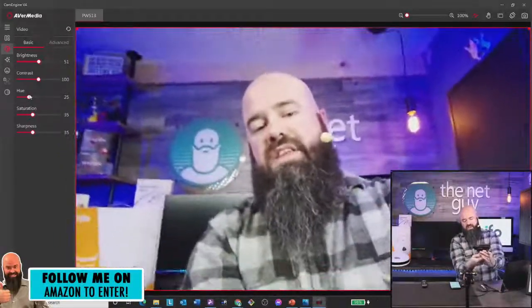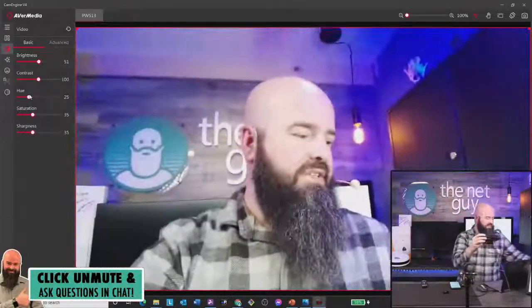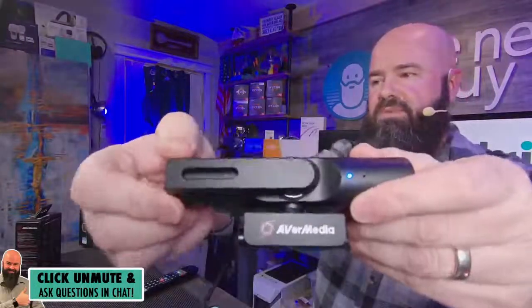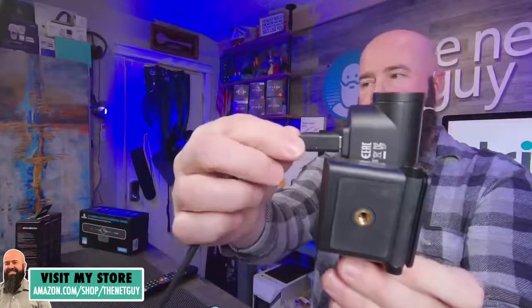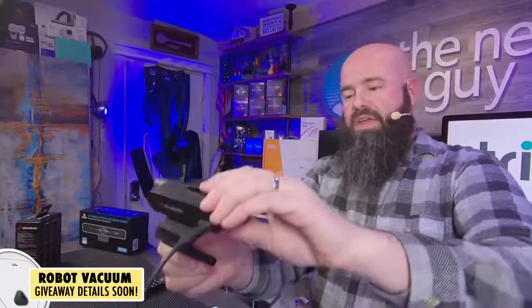Now, I'm going to take the mounting plate that I have off of this one, and I'm just going to put it on the back of my laptop, so I can show you something cool about the mounting that this has. So just real quick over to here. There is the Sony sensor in the front. There's that integrated privacy shutter I was telling you about. It works really, really well. Dual microphones as well from AverMedia, and a USB-C cable to a USB-A, so it's going to work with your older USB-A slots. Both of these are that way.